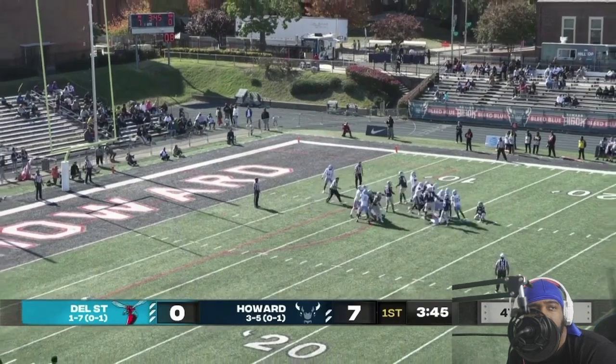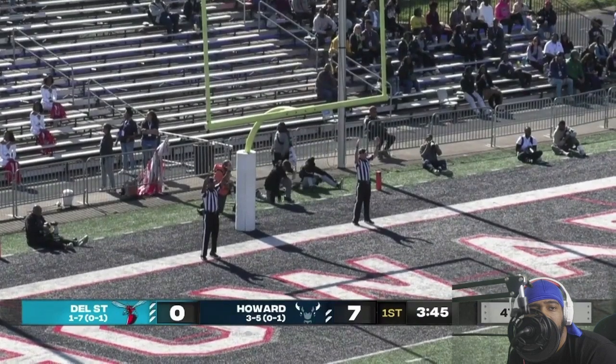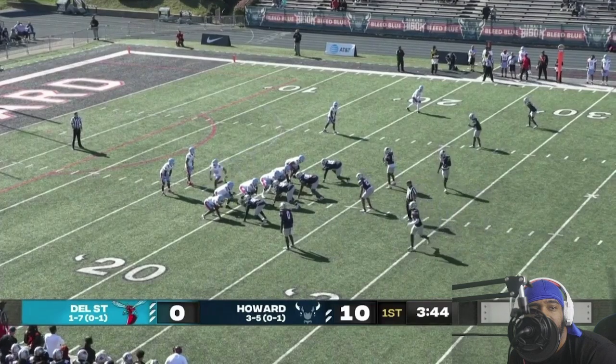Snap, hold, kick, split the uprights. It was money from Dylan West. That's how the Bison MEAC right now. Getting it done.